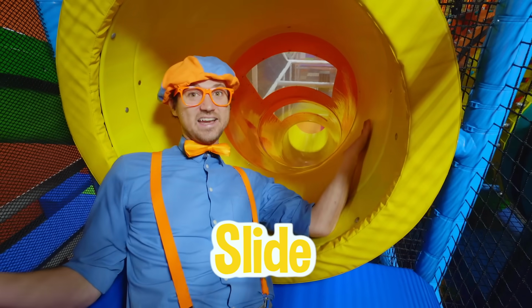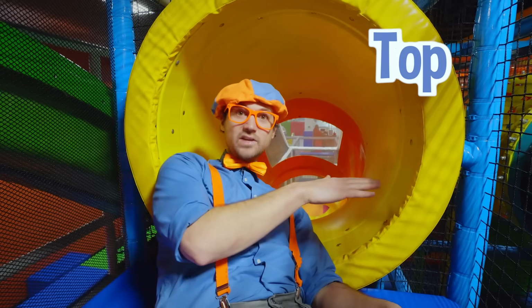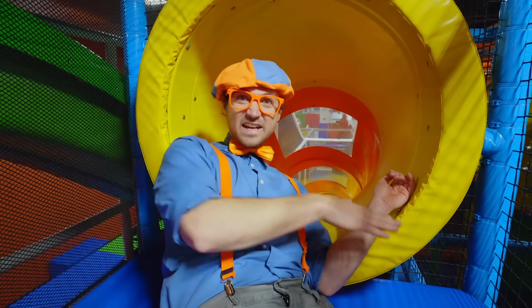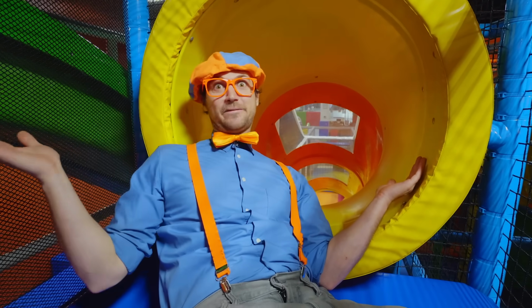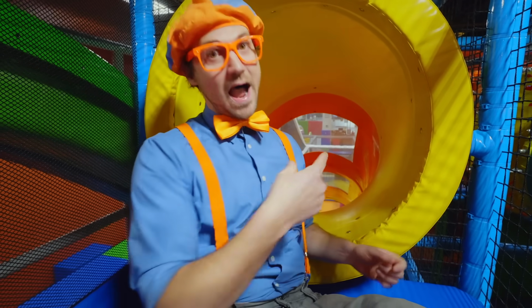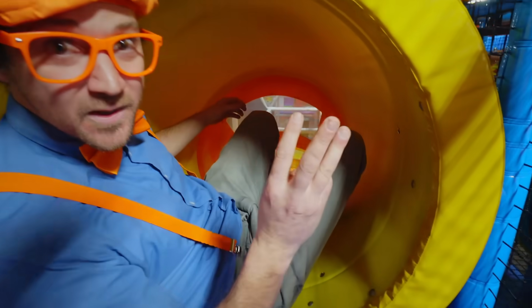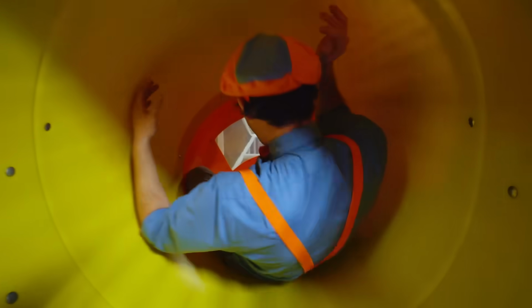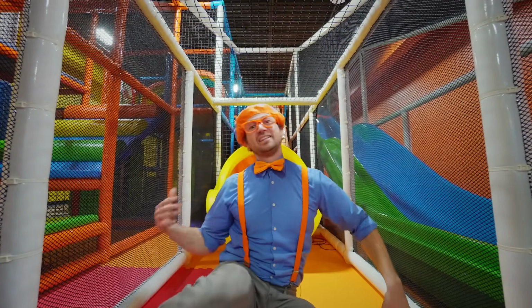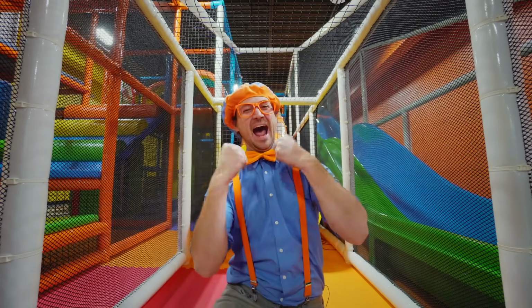This is a slide! Yeah, I love slides because you start at the top and gravity helps pull you down to the bottom. And depending on how steep it is will determine how fast you go, as well as a lot of other things like friction and wind speed and drag and all that stuff. Anywho, but for now, I bet I'm gonna go really fast. Here I go. 3, 2, 1. Whoa! Yeah, that was awesome. I love sliding down this slide. It is so fast. And I love learning.